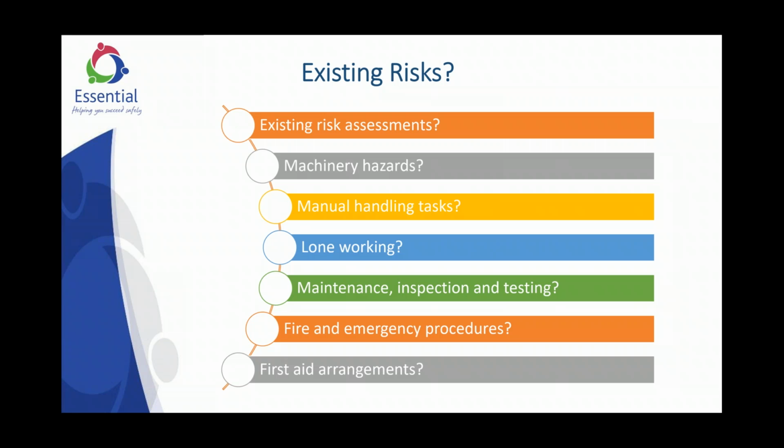So as some examples, you might want to just review your existing risk assessments in light of your COVID risk assessment, and identify if any areas, any existing risks are being increased as a result. If you have machinery hazards in your workplace, you might want to think very carefully about any additional PPE that you introduce, or any additional distancing measures that might make people operating machinery more at risk.